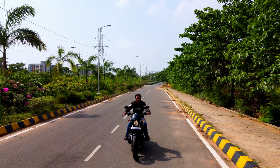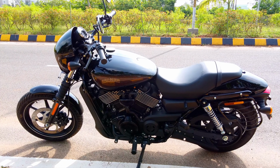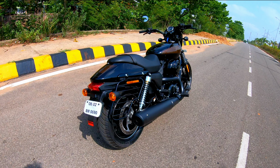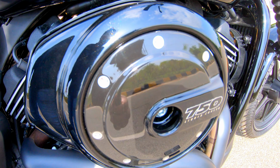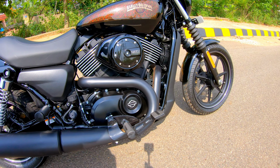Harley Davidson Street 750 Indian Anniversary Edition was a charm to the eye and racehorse to the soul. A total of 300 anniversary pieces were built by Harley. This is one of them. The 750cc liquid-cooled V-twin engine delivers you thunder in your hand and lightning in your speed.